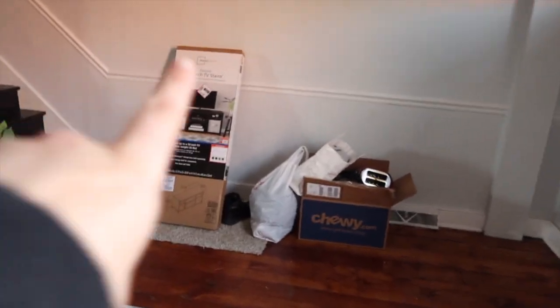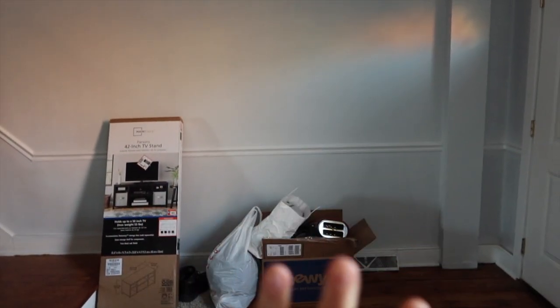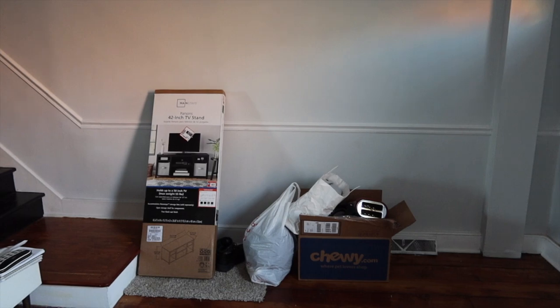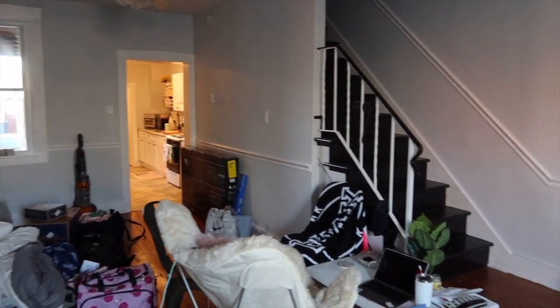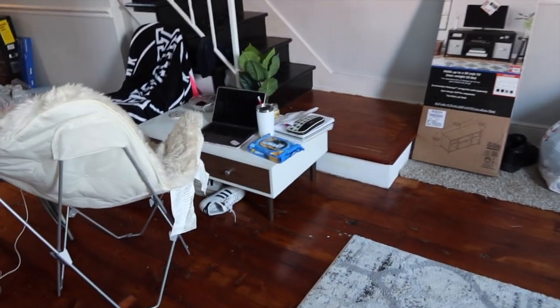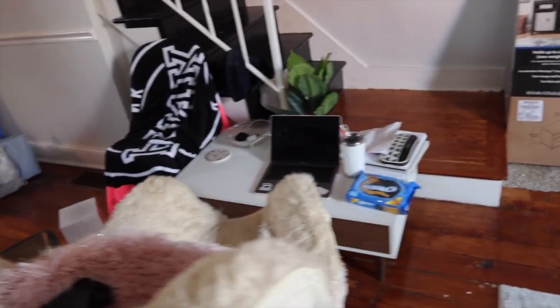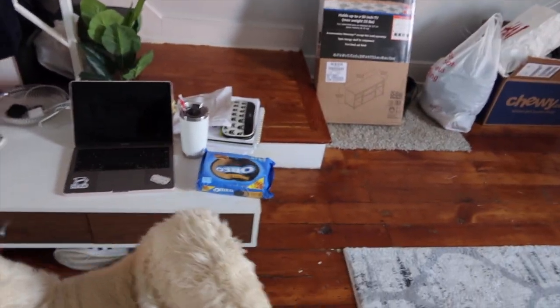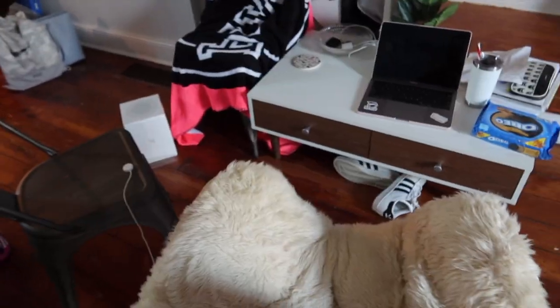We have a TV stand, as you can see. This needs to get out of the way. The TV stand is gonna go here, and it's kind of gonna act like an entry table and TV stand, but we're actually gonna hang the TV. We have the TV over here. Just got that today. This is the coffee table. It's moved out of the way right now for when they come and bring the couch, because they'll bring it through here. I actually found this coffee table on Facebook Marketplace. It's really cute. Can't wait to show you when it's actually styled and everything.